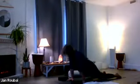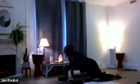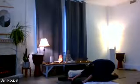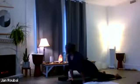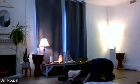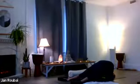Really notice the spine flowing. Again, where there's any sticky points. Noticing and taking your time. And when you come back to child's pose this time, you can bring your knees to the width of the mat. And just sitting all the way back, pressing your hands away from you.